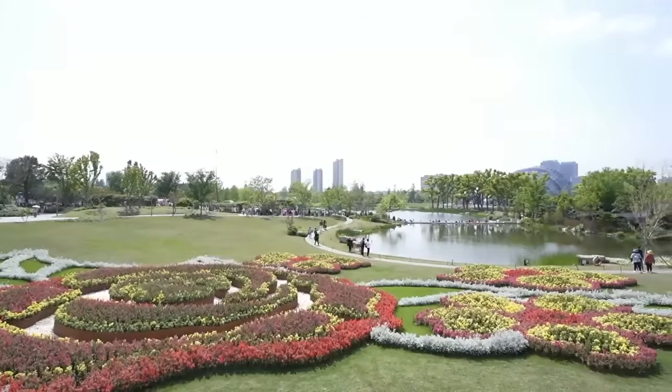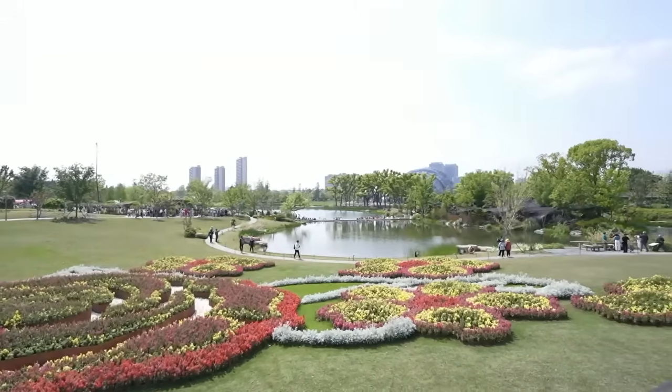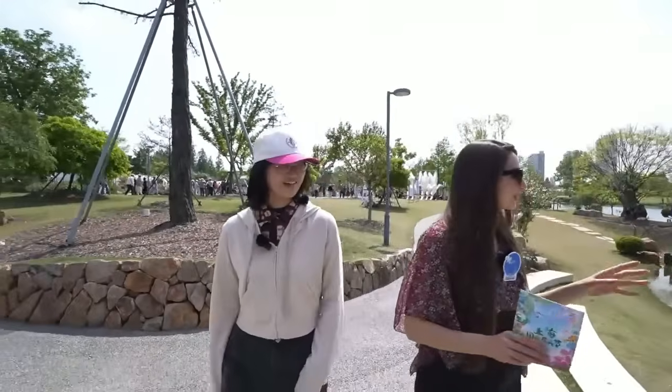The weather is perfect. The flowers look amazing. The colors look very vivid. Honestly, if I wasn't here, I would think those are fake. They're just too perfect.